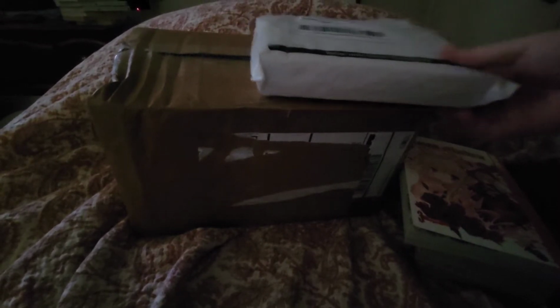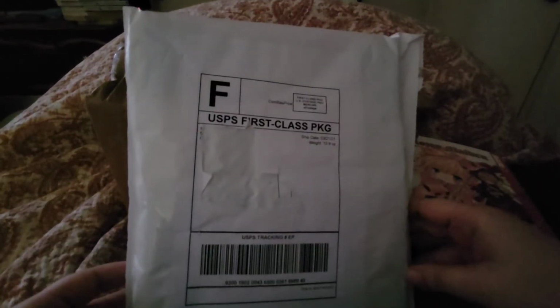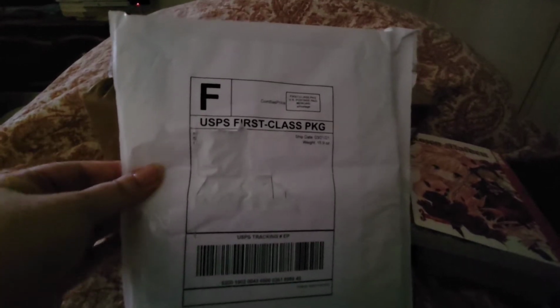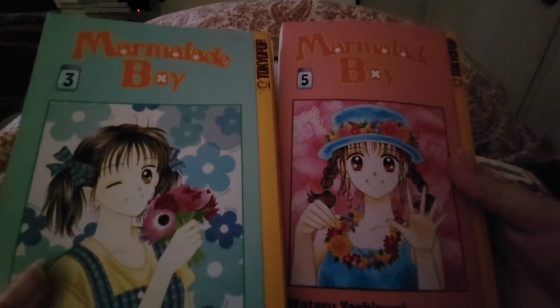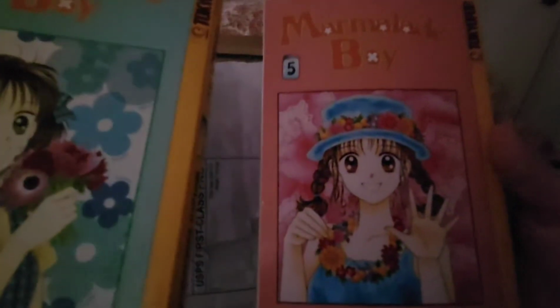Okay, and this one is from Mercari. I believe I know which one this is, but let's see. Okay, so this is, yes, it is Marmalade Boy, older Tokyopop shoujo series. Got 3 and 5. Let's see here. Oh, these are just synopses. There's nothing, no pictures on the back.